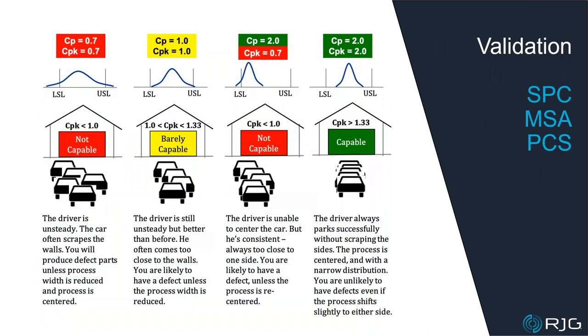So during the validation phase, the main focus is on process quality and volume capabilities. So typical tools that we see are statistical process control, or SPC, measurement systems analysis, or MSA, and process capability studies, or PCS. And so under statistical process control, process capability, or CP, is a statistical measurement of a process's ability to produce parts within specified limits on a consistent basis. And process capability indices of CP and CPK evaluate the output of a process in comparison to the specification limits determined by the target value and tolerance range.